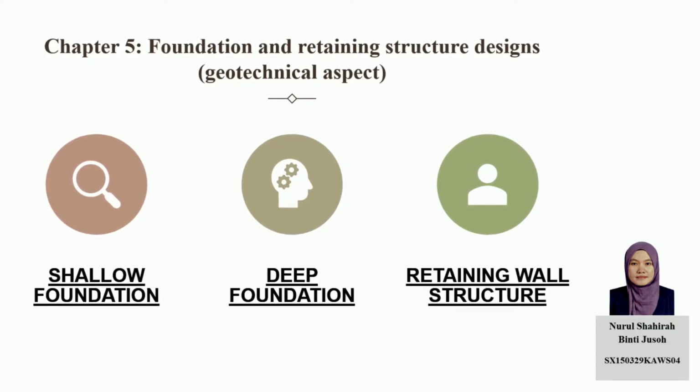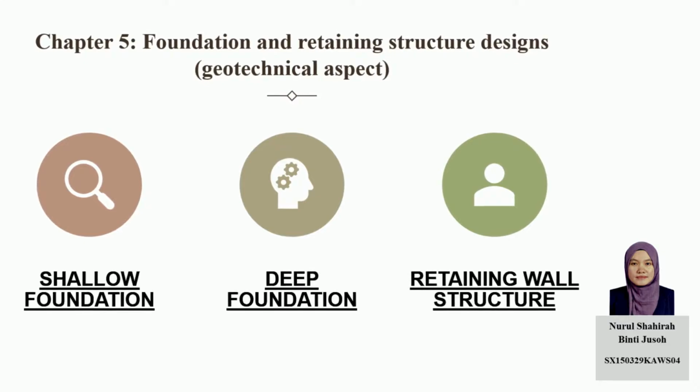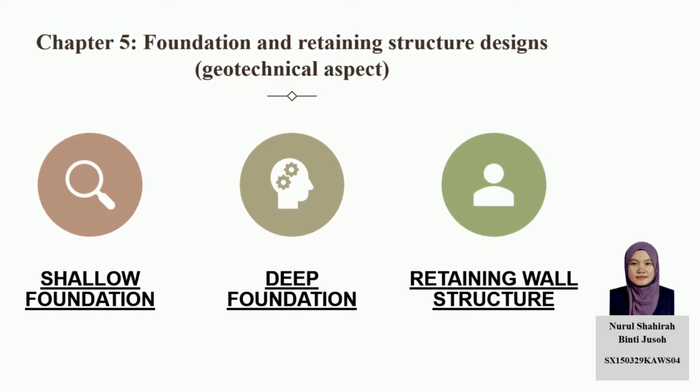I would like to continue to present Chapter 5, which is about foundation and retaining structure design. In this design proposal, there are three geotechnical aspects that we could take up. The first one is shallow foundation. Second is deep foundation, and third, retaining wall structure.